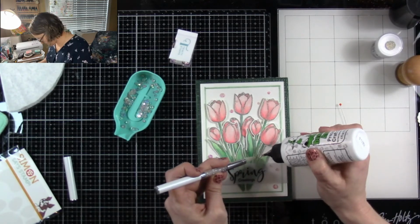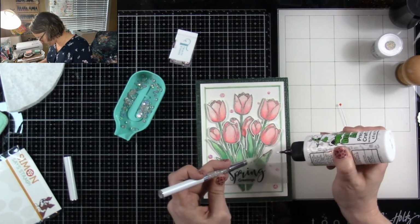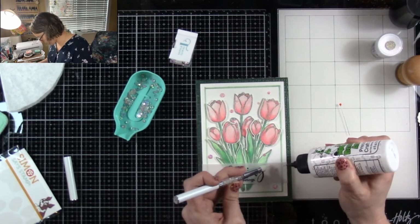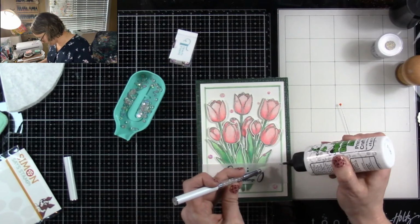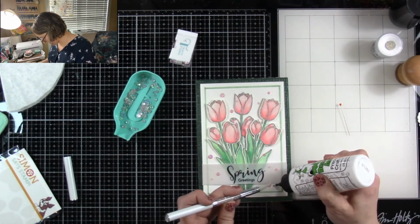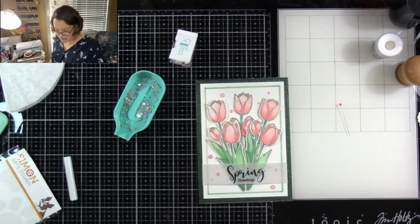Okay. Almost forgot about these ones here. Wouldn't that have been fun? Pick up the card and the last few gems just fall off. Okay, I think that does it.